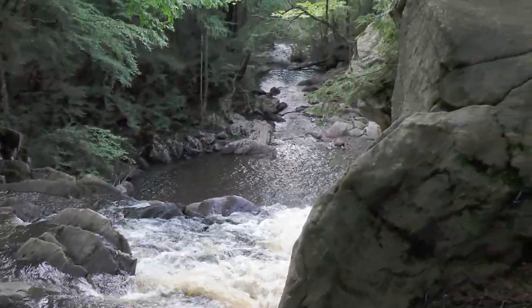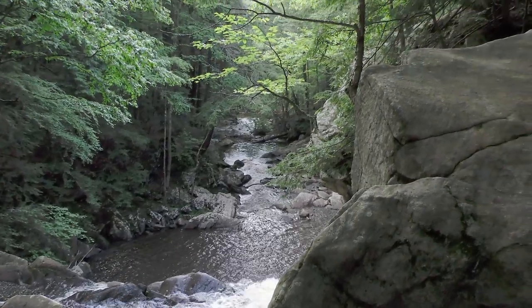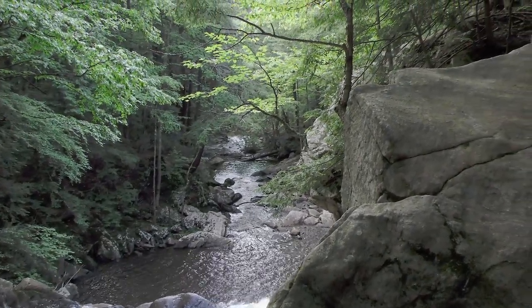These are just a few of the many scenic waterfalls in New England with interesting history and great surrounding forests.